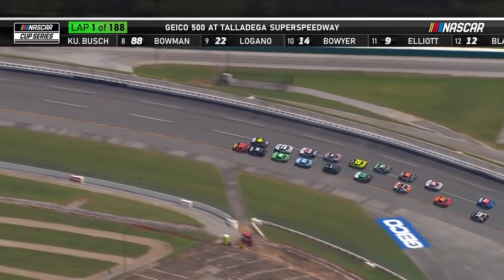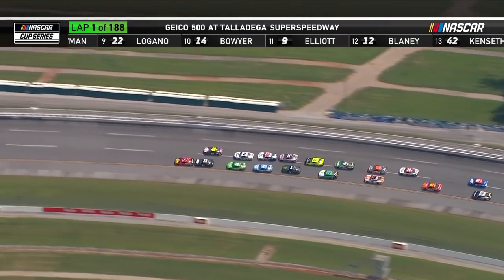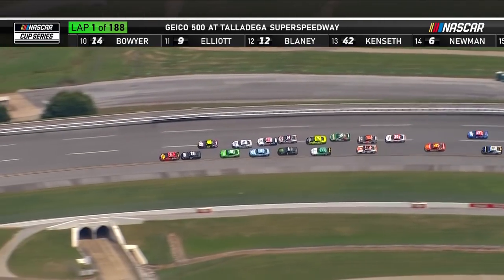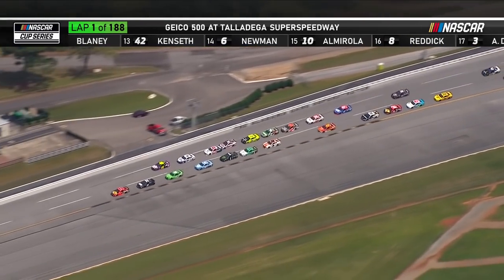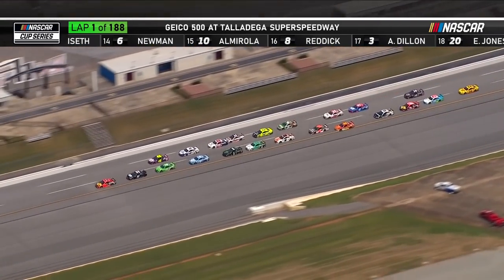KB's on you. They're separated up top now. Wide open in front of Mark. Off of you by half. You're clear. You're clear. It's Chris Lambert, Denny Hamlin spotter. KB's quarter off of you.